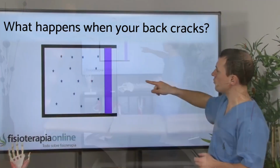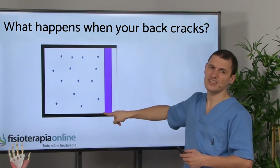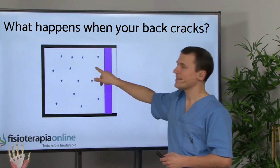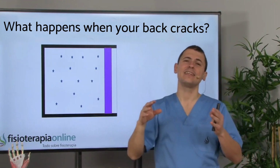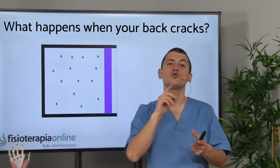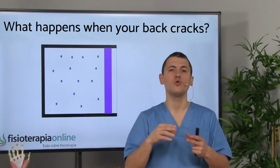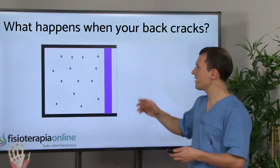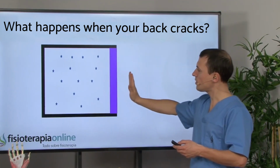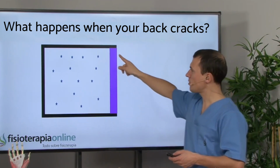What happens is that the joint has a space. Let's imagine a completely sealed room, right? Where we have a series of gas molecules that are dissolved in the joint fluid. There are small gas molecules that are dissolved, they are in a liquid state. When a gas is in a liquid state, it has less volume, it occupies less space. What happens? When we make this sudden movement, let's say it's like one of the walls moving, do you see? It has gone from here to here.